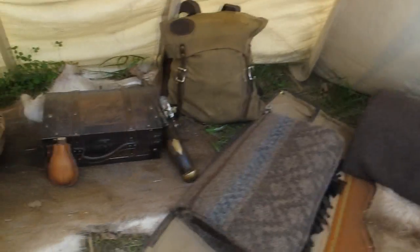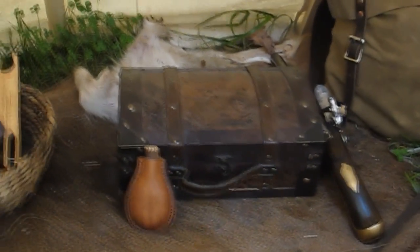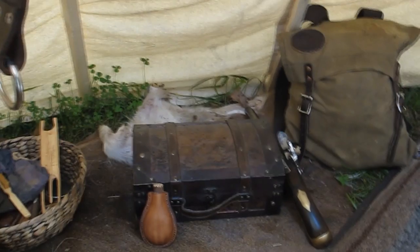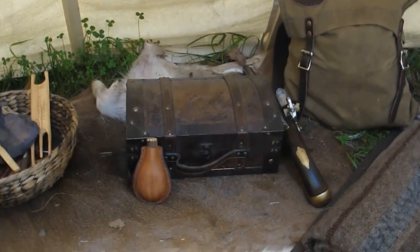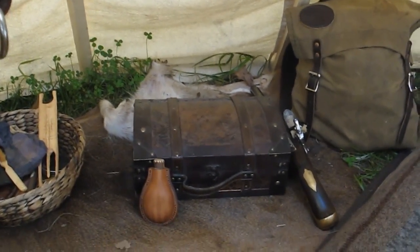Going around the inside of the teepee, I've got just a small personal trunk right there. It would have been very typical along the frontier to have a trunk as a trade item that someone would have gotten from a wagon coming through or from traders coming through and things like that. It would have been a fancy item that someone would have traded skins or pelts for very easily, and that contains my Bible, my glasses, my notebook and pencil and things like that.